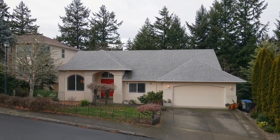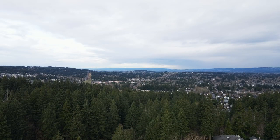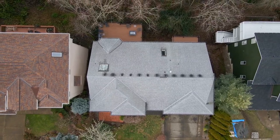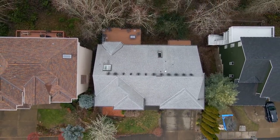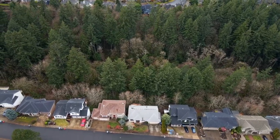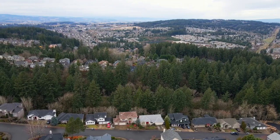Other features include an unfinished space of nearly 500 square feet on the lower level, perfect for a shop, workout room, or office, and could have an exterior access door, plus a tall, unfinished crawl space that could be a finished third level. It's all here, ready for you to call home.